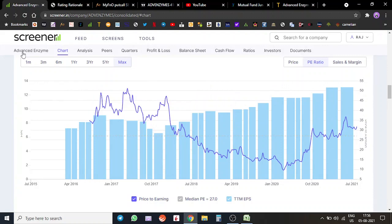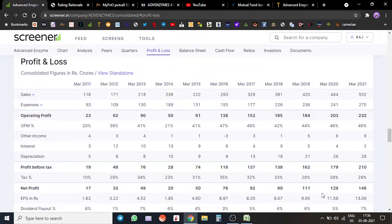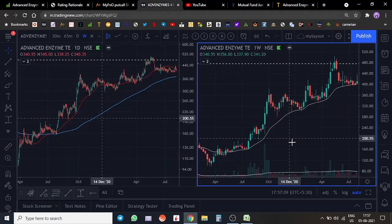For a company which specializes in products and has patents, they have around 400 proprietary products. I think it is currently undervalued. For a company which is constantly growing its sales and profits with profit margins of 45-47%, this stock should be valued at a higher price, right? There aren't many companies who make 42-45% margins, right? So let's just do a quick technical analysis.